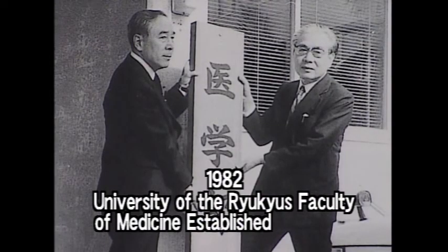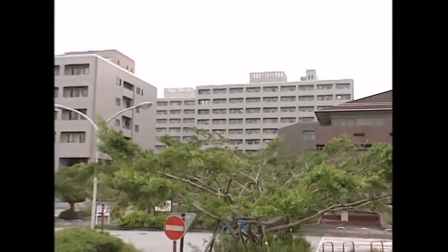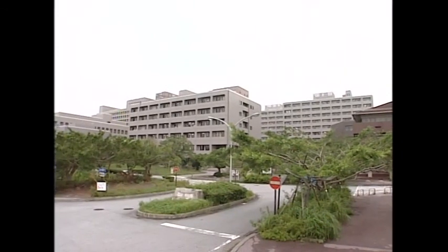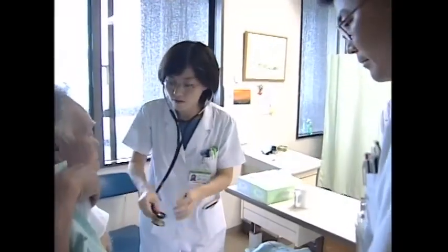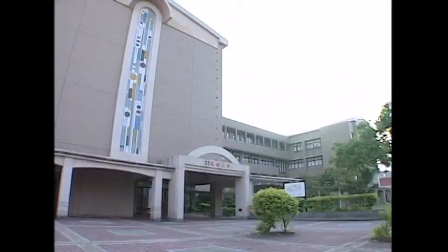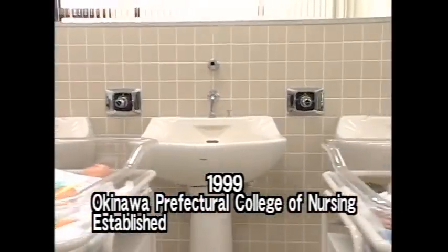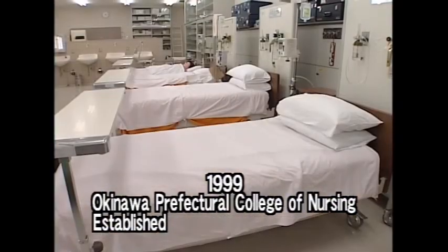Then, in 1982, the School of Medicine, Faculty of Medicine, was established in the University of the Ryukyus. In accordance with this, the Faculty of Health Science, which had been established 14 years ago, became the School of Health Science, Faculty of Medicine. The medical students who graduated from the Faculty of Medicine in the University of the Ryukyus are contributing to health care within and outside of Okinawa Prefecture. In 1999, aiming at further improving the quality of nurses, a four-year Okinawa Prefectural College of Nursing was opened.